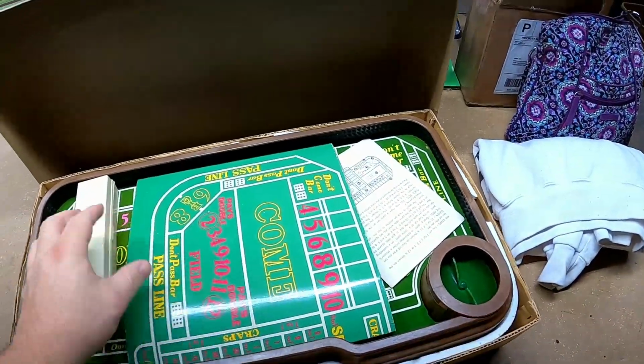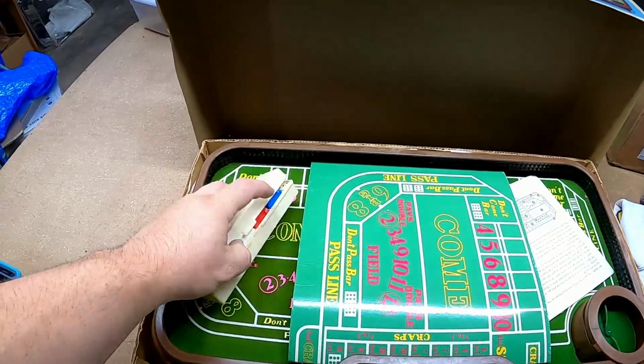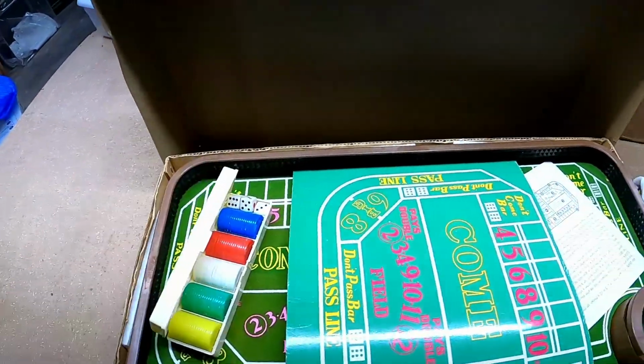I was going to keep it and play it, but I don't even know how to play craps, so I figured I'd be better off to not do that and just sell it and make money. But it's got the original dice with it. It's got all of the chips, so it's in really good shape.